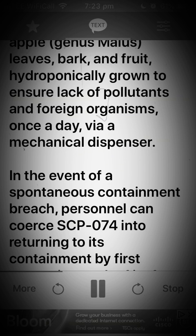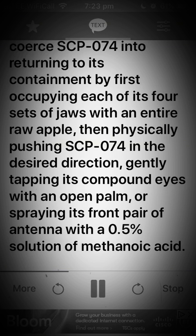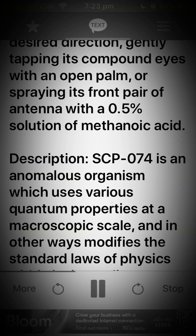In the event of a spontaneous containment breach, personnel can coerce SCP-074 into returning to its containment by first occupying each of its 4 sets of jaws with an entire raw apple, then physically pushing SCP-074 in the desired direction, gently tapping its compound eyes with an open palm, or spraying its front pair of antennae with a 0.5% solution of methanoic acid.